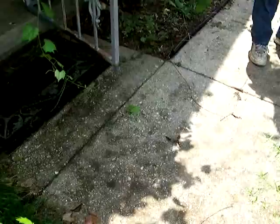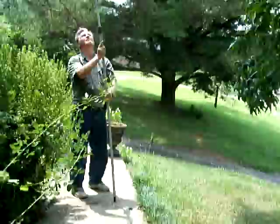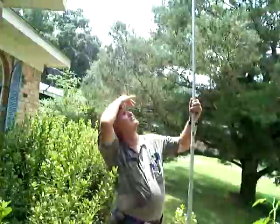Start off low in the tree. Get higher up, it gets harder to get. Got them. There's only one or two. Way up there, I don't see them. I don't think so. I don't see any more.